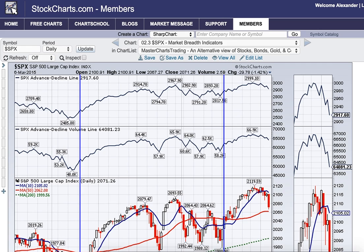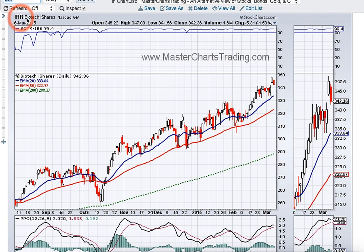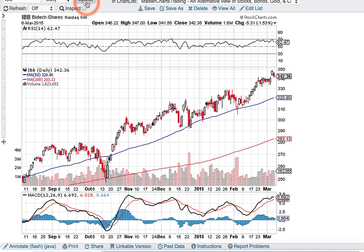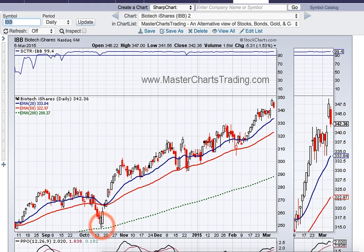Okay, so I wanted to highlight a couple of sectors that I don't normally look at. So IBB, biotech shares, and you have probably heard some news about biotech, that they were just on a tear. In fact, from the October low until just the day before yesterday, this is about a 40% move. So it's a pretty significant move right there.